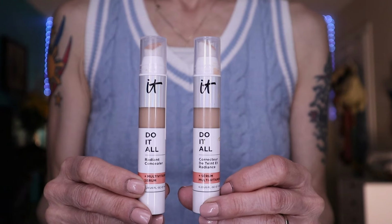concealer from IT Cosmetics. It is the Do It All Radiant Concealer. It sounds like the perfect concealer for mature eyes, whether you're 20 or 40 or 60 or 80. This sounds incredible and I've been testing it out this week so I could give you a good informed decision, but I need your help because I'm not sure if this is the best concealer, so be sure you watch till the end to see if this is the perfect concealer for us.